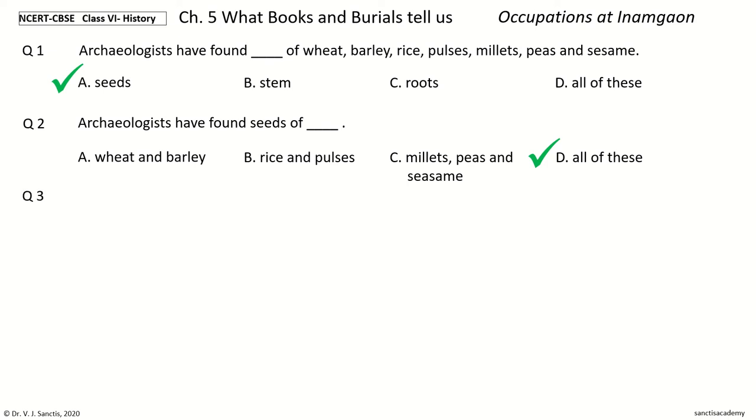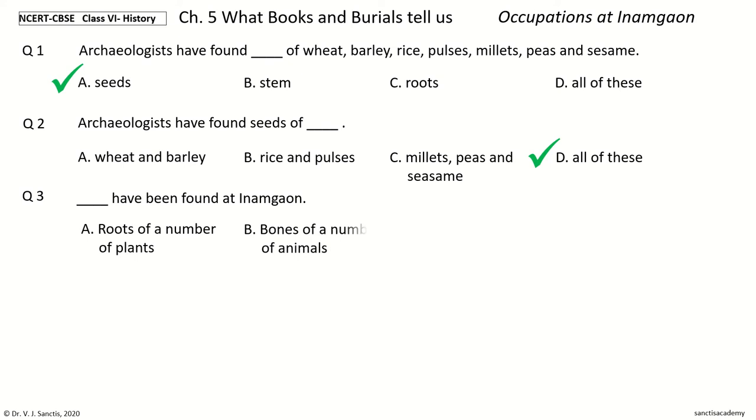Question 3. Dash have been found at Inamgaon. The options are roots of a number of plants, bones of a number of animals, bark of a number of trees, all of these. Your time to choose. And the answer is bones of a number of animals. So, bones of a number of animals have been found at Inamgaon.